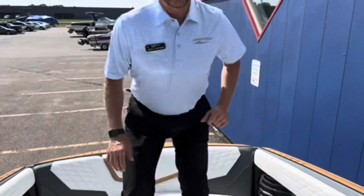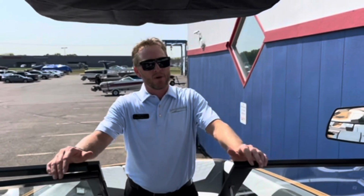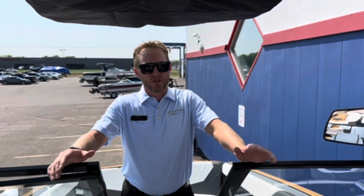So G25 here at our Rogers location. Still tons of time to come out, take a look at this boat. We'd love to show it to you. Call us to set up an appointment or just stop on by. We'd love to show it to you.